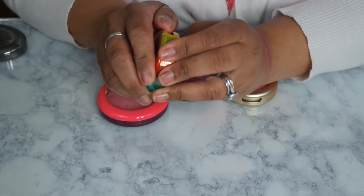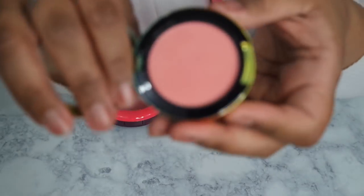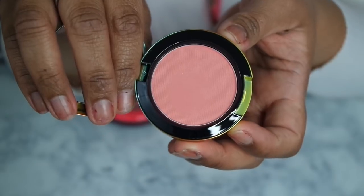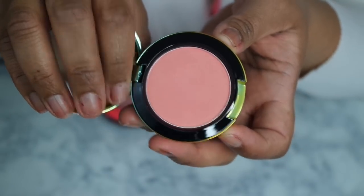This is in Hypnus, which is a frost. This color definitely looks nicer on my skin than the one I just showed you. This is one that I do use quite often, so I am going to keep this one.